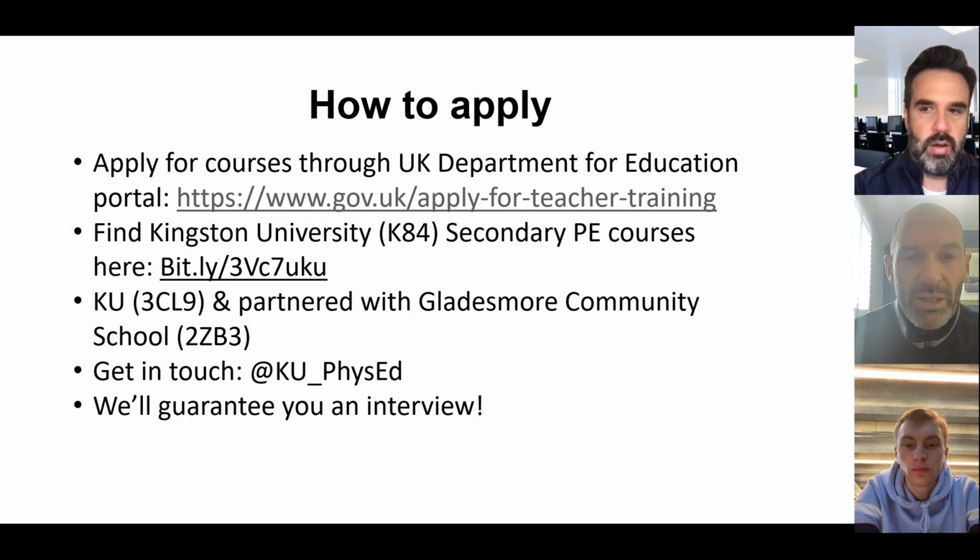In previous years, we're used to having allocations for each institution. That no longer exists. So you need to get your application in as soon as is possible. And if you want to come to Kingston, then by all means, you can find Kingston University using K84. And there's a link there to the secondary PE courses.